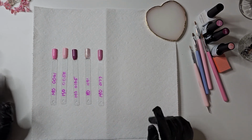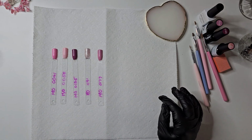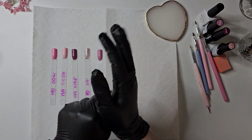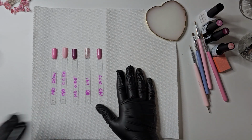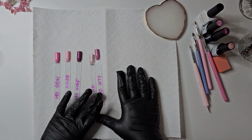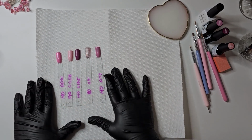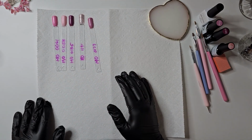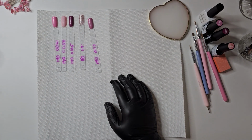So let me show you what happened, because it was a hot frickin' mess and I had to watch a whole bunch of videos to figure out what I was doing wrong, because gel's so new to me and I don't know what I'm doing, which is just going to be the theme. So this is the color palette that I'm using. I want to actually create a set of nails to wear for myself, and I thought I would play with the blooming gels again and just have fun, maybe make some more of a marble thing.